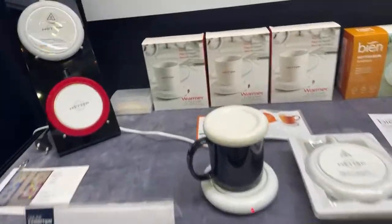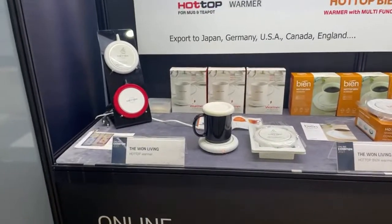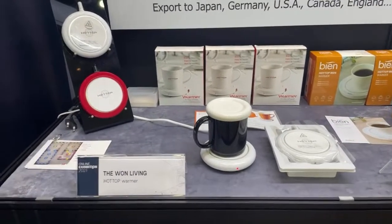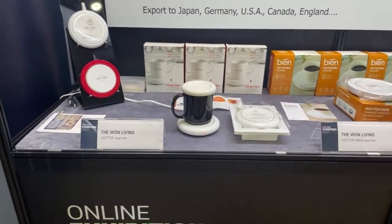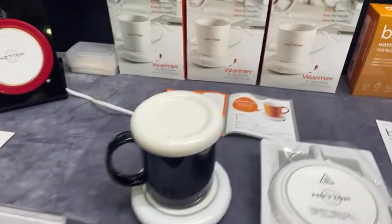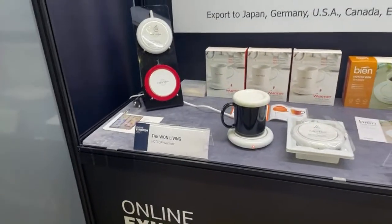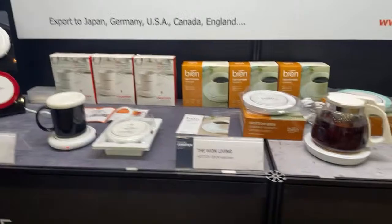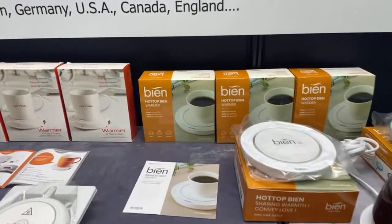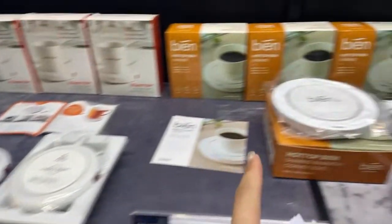Well, this is the same thing, but for coffee, which is great, especially if you like hot tea or hot coffee. It can always go cool really quickly, especially in the summer. So basically, you just put your coffee on there and it keeps it warm and you can change the temperature just like that. And they have different colors. Very cool. And then over here, we also have the Hot Top Bean Warmer. It's kind of like a bigger space, if you can see, compared to this one.